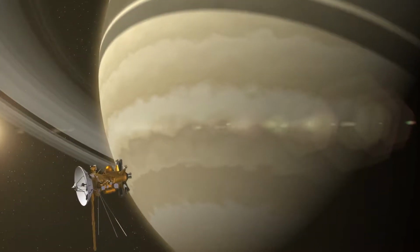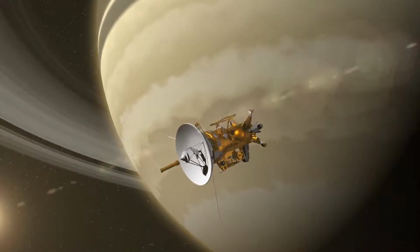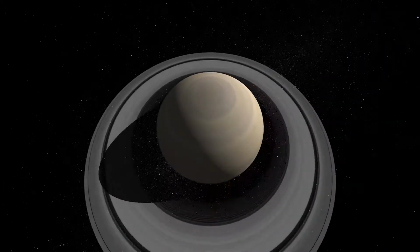But before that happens, scientists and engineers have planned an exciting grand finale that promises some of the most amazing science and images of the whole mission. So how are they going to pull this off? Well, it really is going to take a special kind of crazy engineering.